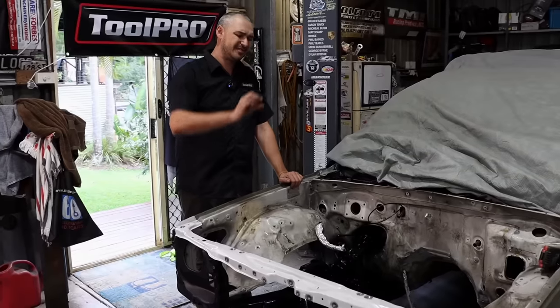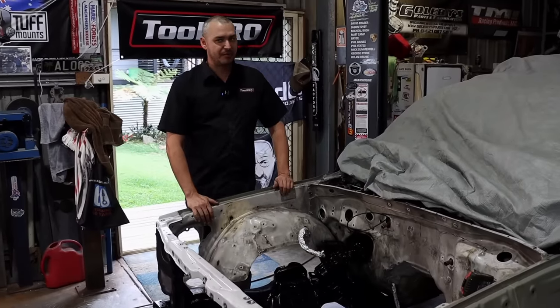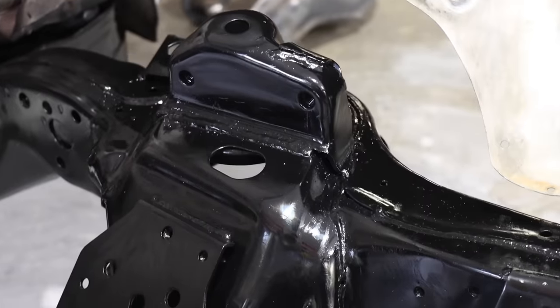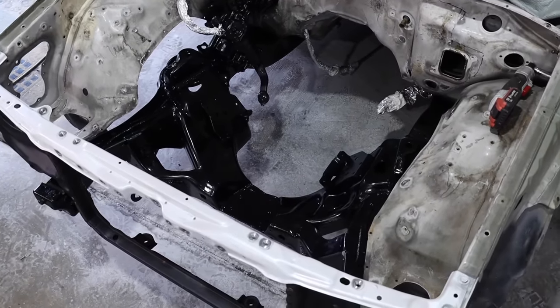The chassis had just little minor marks of rust where the welds are. It's old, it's never been treated before, so I stripped everything back as best I could, hit it with some rust converter, and then bombed it in some gloss black. That actually turned out really nice. That's set overnight, and I'm back today to hook in to do the engine bay.